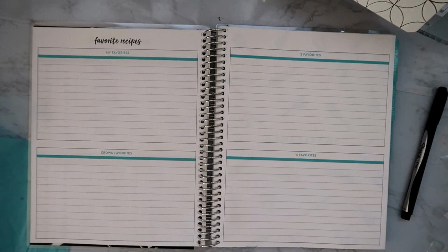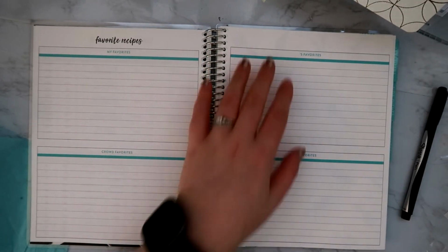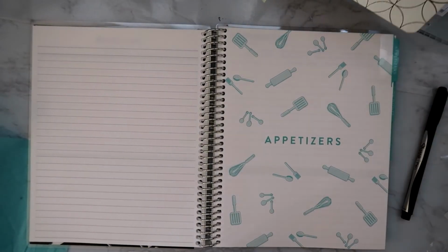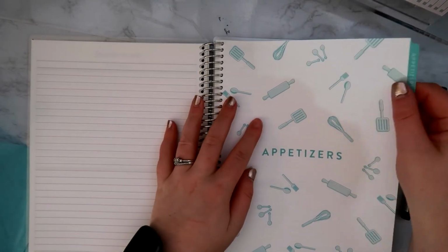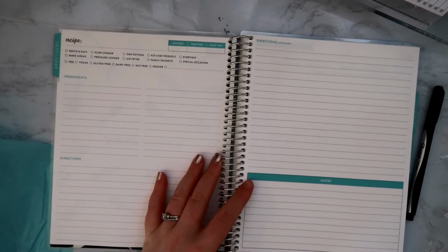Then we have some favorites. So my favorites, crowd favorites, and then other people's favorites. I'll probably put my husband's name here. And then we go right into appetizers. Let me move that out of the way. So let's see, this has got it tabbed on it. And the first recipe will go on this page.